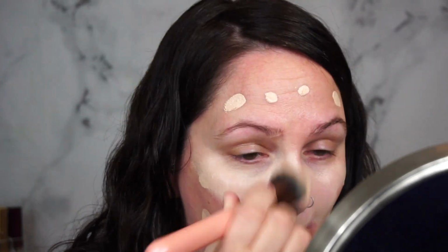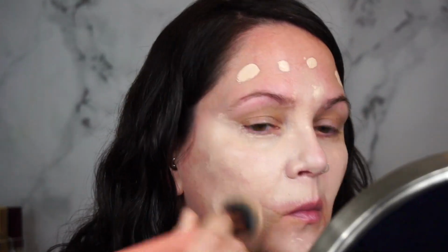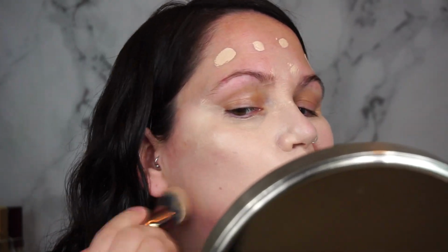It looks ridiculous, but it's pretty light. Getting kind of dry. Good gracious, I look like I'm getting ready for Halloween. Okay, so now I'm gonna take this damp sponge and just go all over my face with that.